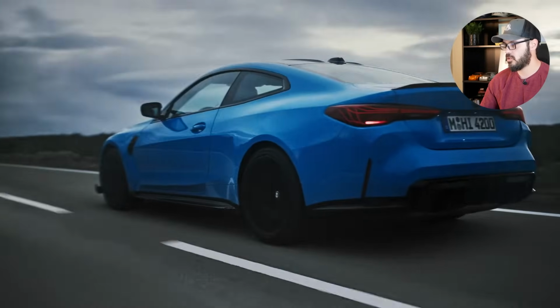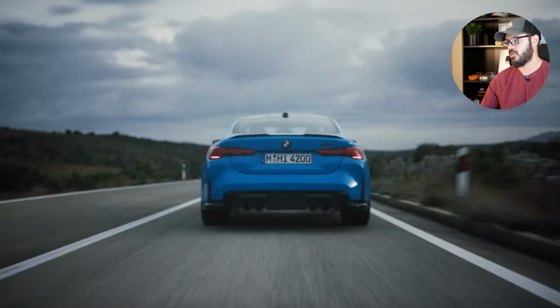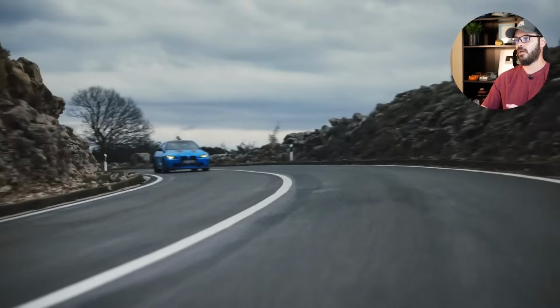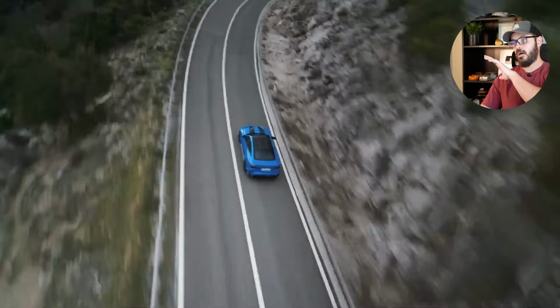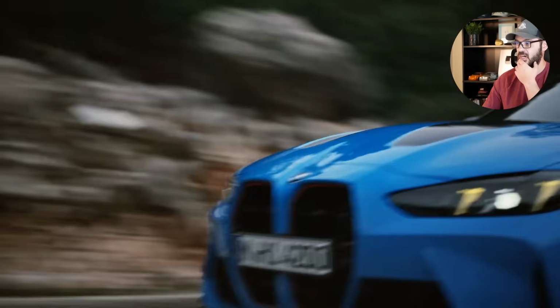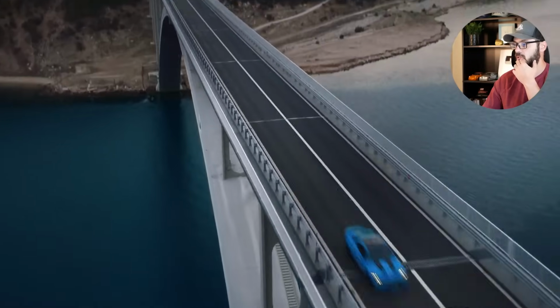So you have dual exhaust tips and a titanium rear silencer. BMW says the entire exhaust system is 8 pounds lighter than the regular M4. So probably the bulk of the weight savings comes from this exhaust system.